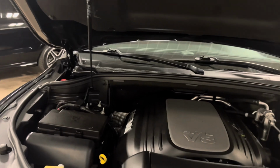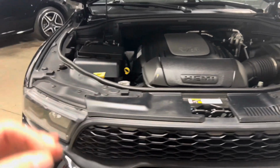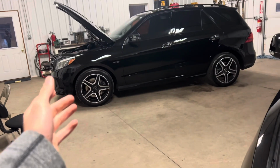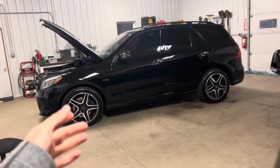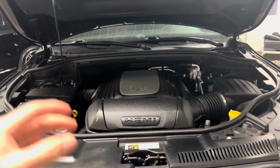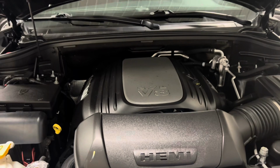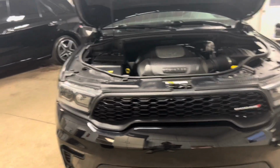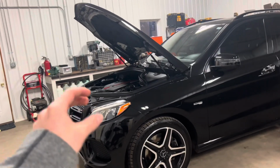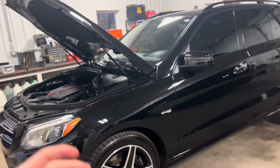So we're popping the hood again. This is, of course, the 5.7-liter Hemi V8 with all of the SRT goodies underneath it, including transmission, final drive, and that, of course, is an AMG, so that has all the AMG goodies on it. Transmission, final drive, and so on. So this has 365 horsepower, 390 pound-feet of torque. Pretty much the same exact specs, but this has a wider power band than that. This, because it is a turbo, you do need to get higher in the power band to get that available torque, to get that available horsepower.